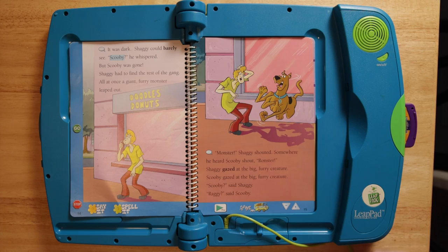Scooby. That's me! Yeah. Scooby-Dooby-Doo!